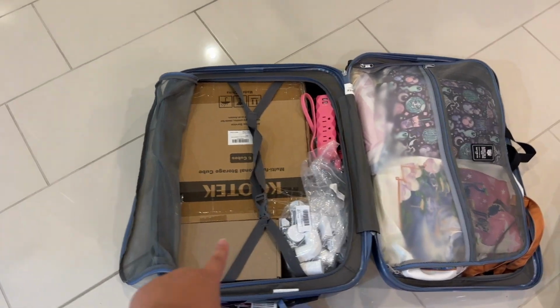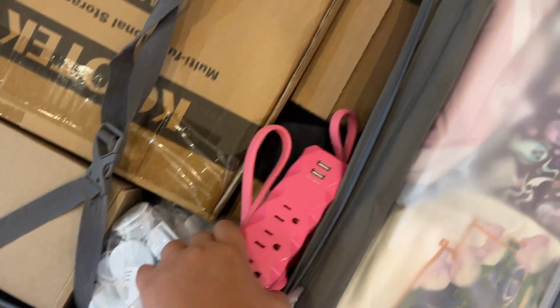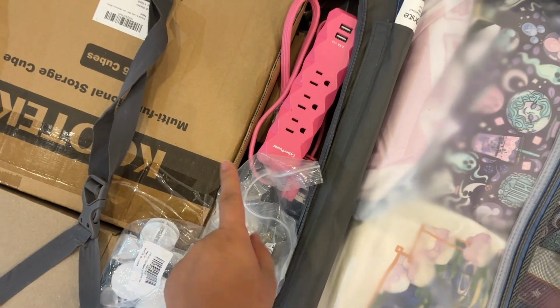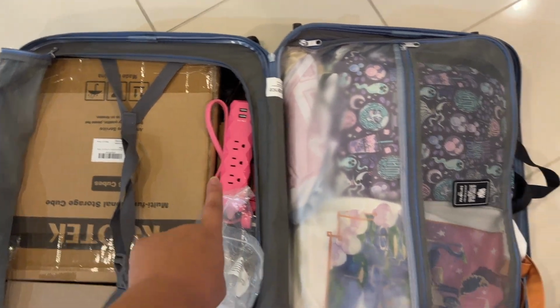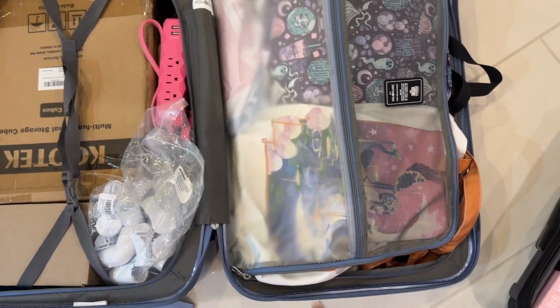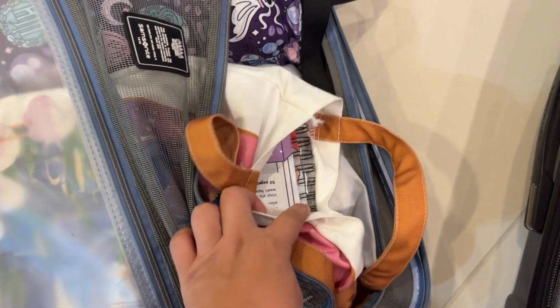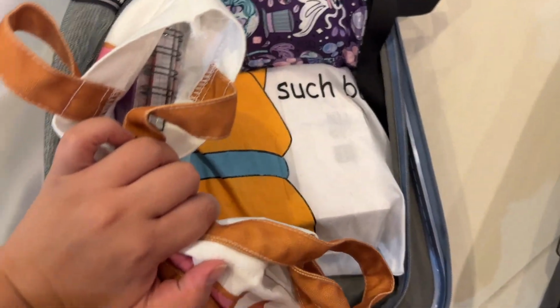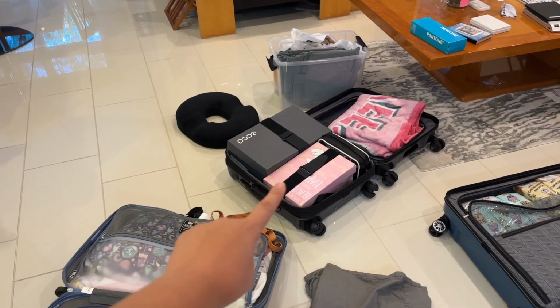Sticker sheets, some stickers in there, but most of the stickers are in this long box. I literally bought that box just for stickers. I always bring that. And then this is my personal pillow. I always bring a personal pillow. There's more sticker books in here because I wanted to just bring a few more. And then down here is my merch bags. So there it is, 3 big check-in suitcases and 1 carry-on.